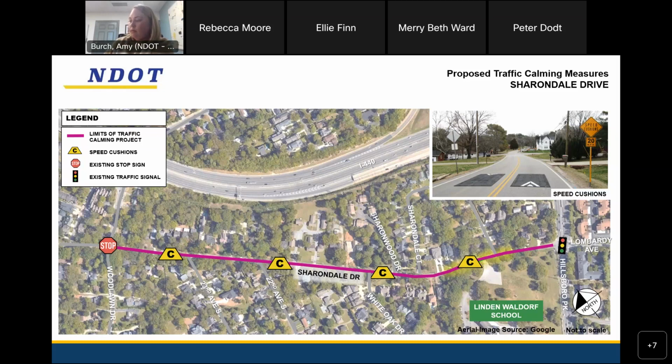Okay, this is Mary Beth again. I was going to chime in with Peter, because there actually is somebody that lives on Sharondale Drive that is blind and has to walk almost in the middle of the road with a vest and her cane to get to the bus stop. As Peter mentioned, there's a creek that runs alongside of Sharondale Drive, and especially where it gets up to Hillsborough Road, it is crumbling. The road is crumbling into the creek.